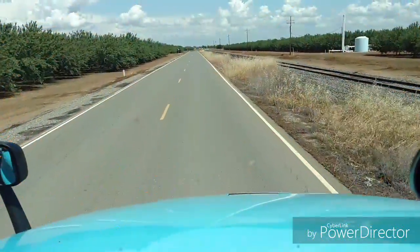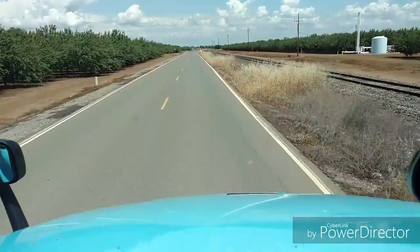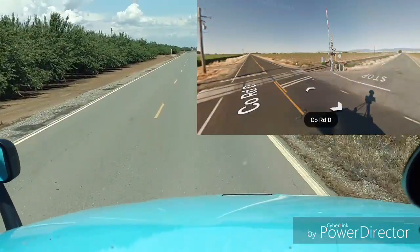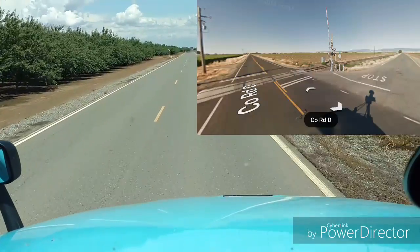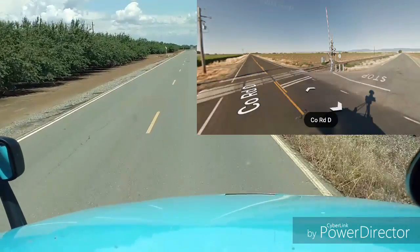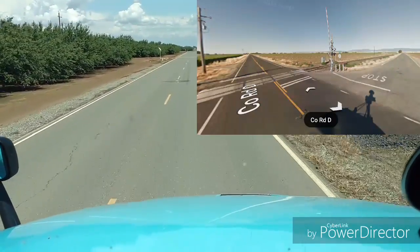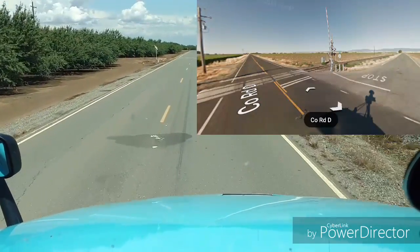Most spacious, and it'll give you a better example. Like right now, I'm in one lane, and when I make that right-hand turn, I'm going to be turning into another one lane. So I'll see if I can help you better understand. In a quarter mile, 4 lanes. Turn right on County Road D.